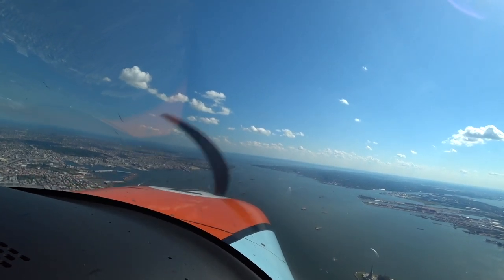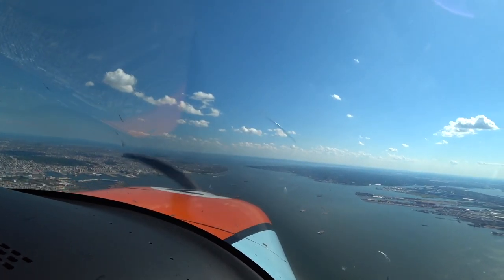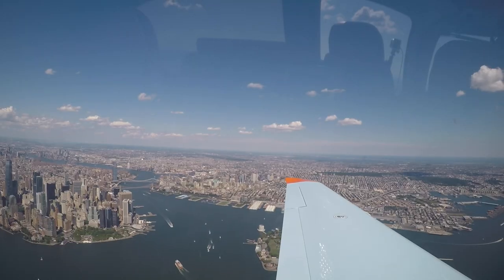United 1596 North Tower, wind to 2708, runway 22 left, clear to land. Clear to land, 22 left, 1596.